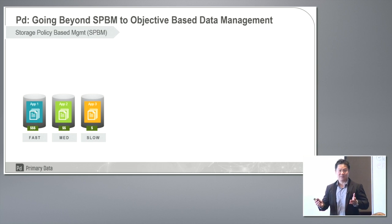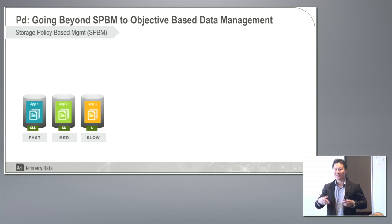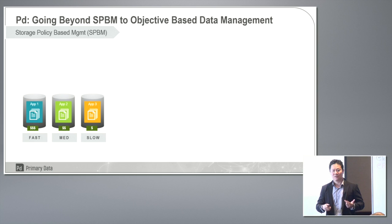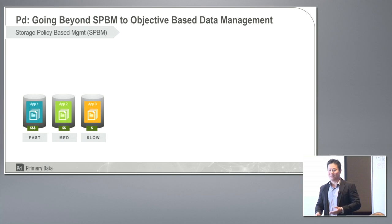So the integration is done within vCenter. From a vCenter admin perspective, you can still use storage-based policy management inside. It's just that the logic on the back end is now driven by Primary Data. For example, when someone sets up different classes of storage in vCenter using storage-based policy management, this is probably very common: this is my gold, silver, bronze, this is my fast, medium, slow. And it's a bit of an arbitrary designation, right?